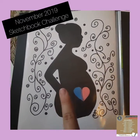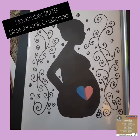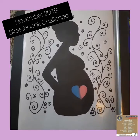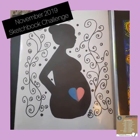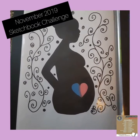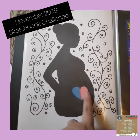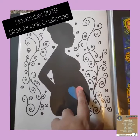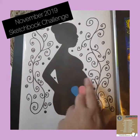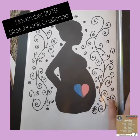The next one is bump. To be honest, I didn't know what to do for this one. I feel like this is a common trend for me. I did think about doing someone's head with a bump on it, but with faces it's not a good idea because I can't draw that well. Sometimes I can do a nice one, and other times it's really rubbish. So here I did a woman with a bump, and I drew a heart, and I did blue and pink. So it could be boy or girl. These colours don't necessarily have to be linked with each gender, but they're mostly common by those colours.